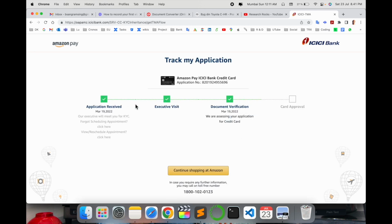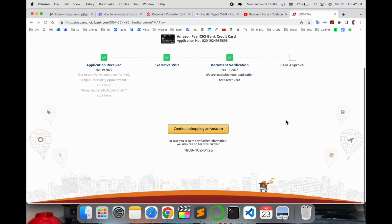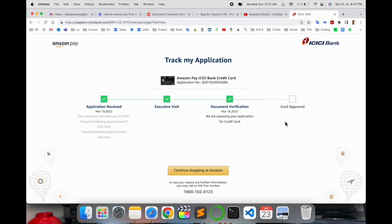So look at this here. I applied a couple of months ago. The application was received, and you do the same process. It's very simple. An executive also visited my home address. Document verification was also completed on 19th of March 2022. We are processing your application for the credit card, and I can wait here a couple of days more. So definitely I will receive this credit card at my home. So you can do this process and very easily get the Amazon Pay ICICI credit card.